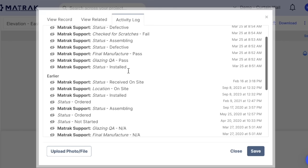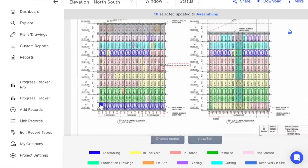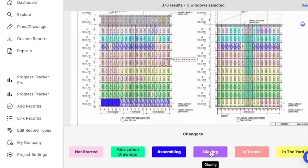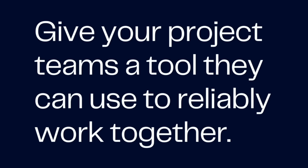And finally, manage subcontractors with ease. Matrak's network software means every company on a project is able to share and coordinate key information on materials, logistics, and progress in one place. Give your project teams a tool they can use to reliably work together.